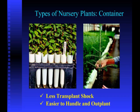Plants like the buffalo berry here on the left can be grown large enough to outplant in one year, and we'll talk a little bit more about crop production schedules later.